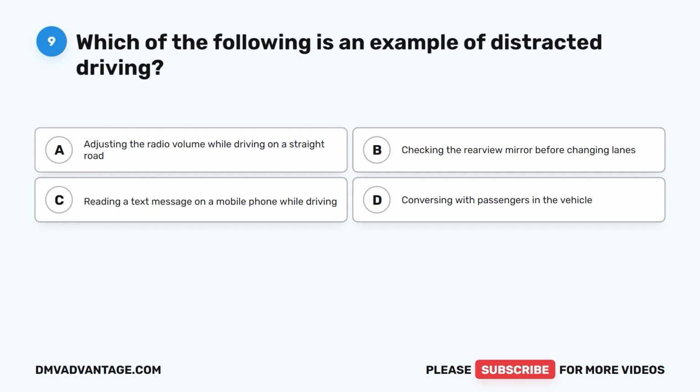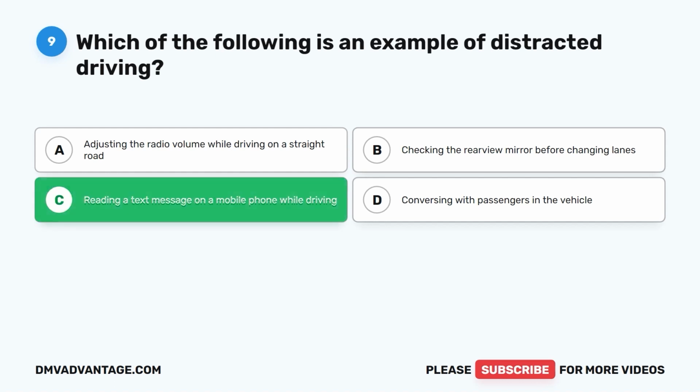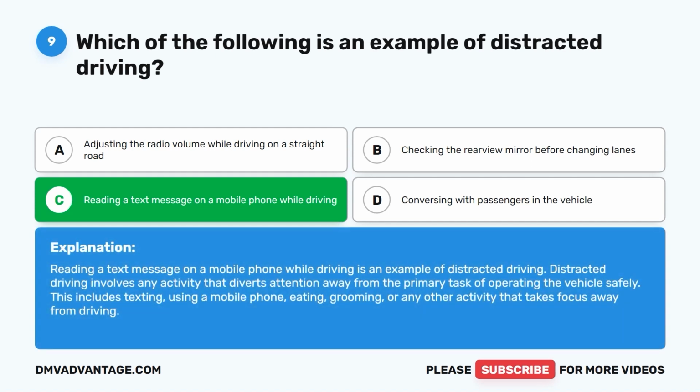A. Adjusting the radio volume while driving on a straight road. B. Checking the rearview mirror before changing lanes. C. Reading a text message on a mobile phone while driving. D. Conversing with passengers in the vehicle. The correct answer is C. Reading a text message on a mobile phone while driving is an example of distracted driving.